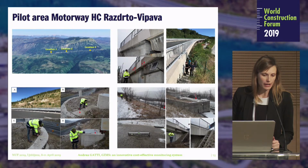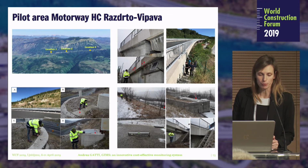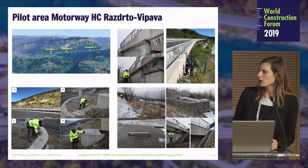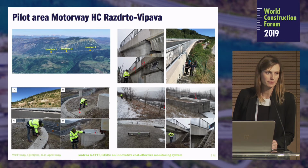As Andrea mentioned, we are going to deploy GIMS units at the end of next month. After this installation, we will start with validation processes, and our GIMS results will be compared with the pre-existing data from the boreholes and geodetic nets from the company that is already continuously monitoring this motorway. So we are expecting the first results at the end of summer.